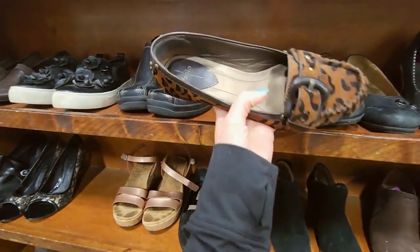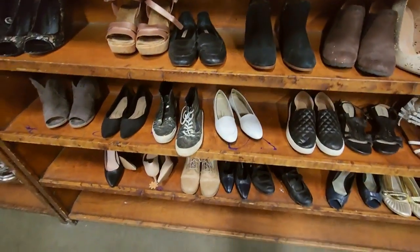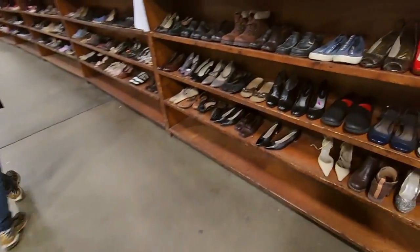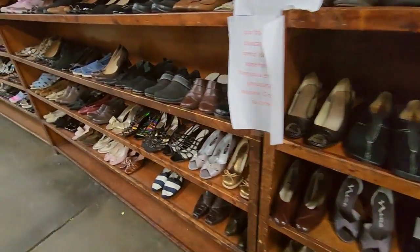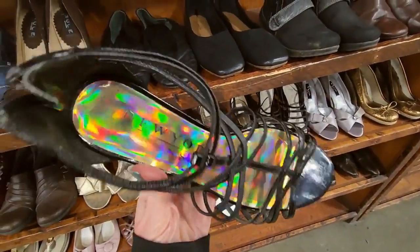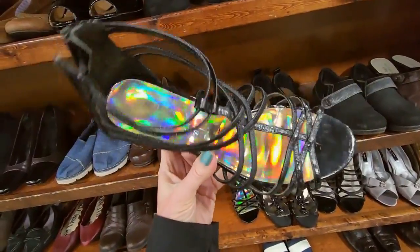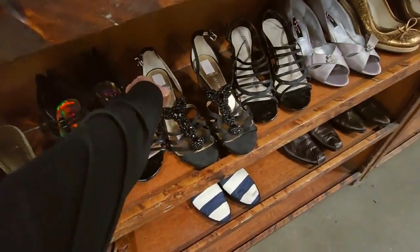Look at this pair of shoes. These are neat. That is animal hide on there of some sort. It felt like it was. It felt real. They have a lot of shoes. Like, my word. And it's always very neat and orderly. I love the insoles on these. Look how colorful they are. It's like a disco in there. The outside's kind of plain, but the inside is crazy. It's all wild. Very colorful.